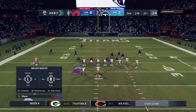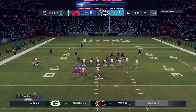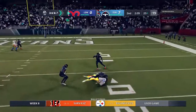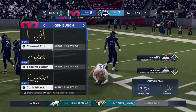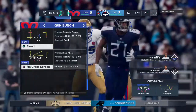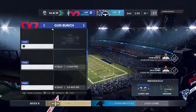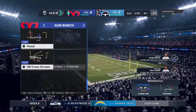Well, this drive, they're 2 for 2 on 3rd down conversions, but they need 7 yards here. From the gun, Campbell. And it's caught by Parker. And he picks up the first down yardage as he takes it down to the 16. A gain of 9. His first catch, good for 9 and a first down. 2 minutes on the clock, second quarter, 7-0 ball game. So the ball down to the 16 here for 1st and 10.